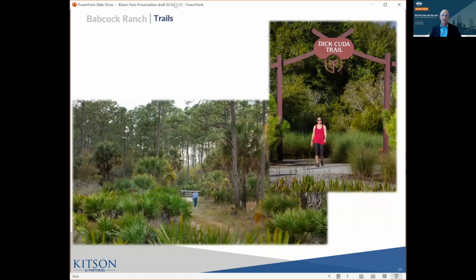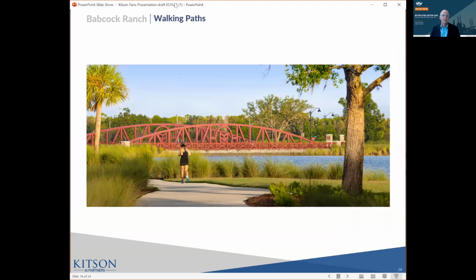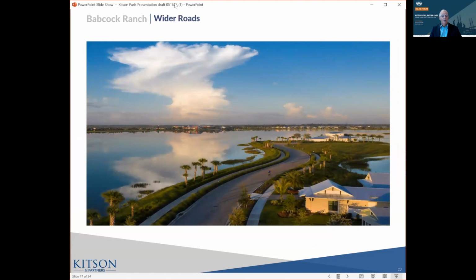So what we do have at Babcock is well over 50 miles of trails. Those trails not only weave in and out of our preservation areas, but we also have trails that weave along our road system, and we make them wide and easy and comfortable for people to enjoy. I think also the design of these communities is so critical to do right from the beginning. If you look here, our roads are extra wide. We have bike lanes. We have areas for people to walk. So you can hike, bike, walk, whatever you want to do, you can do at Babcock Ranch and feel safe as you're walking along the community. It's important to do those things up front, because if you do it up front, it's not as expensive as if you have to go back and try to retrofit these things.